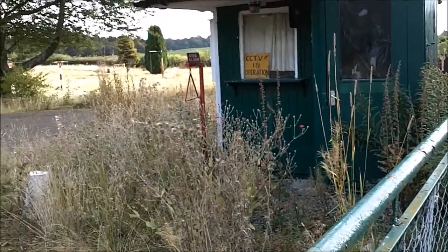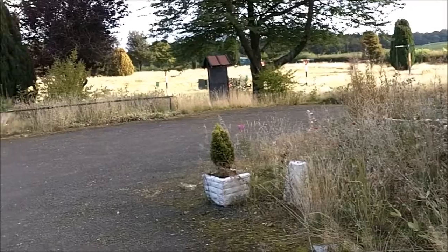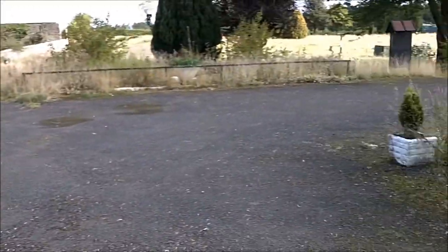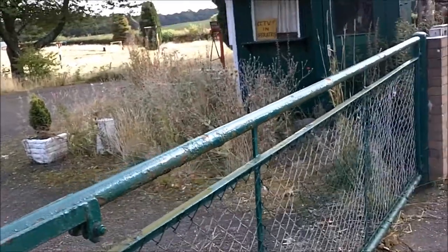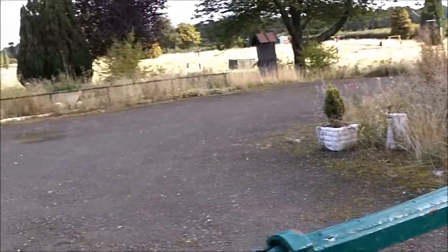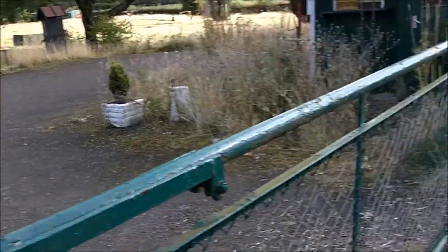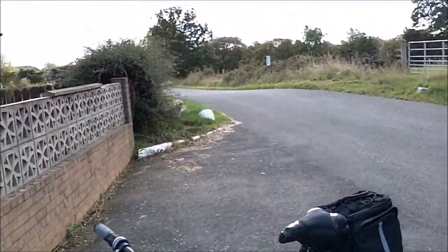Here's Auchenberry Caravan Park. This has been here for years since I was a boy. But you see, shut down. People can't afford to keep the upkeep and stuff. It's a shame, like. So onward.